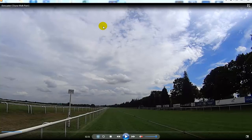Hi, it's Rich from Racing Profits Guides, and I thought I'd do a quick Doncaster course walk while I was over there the other day. I thought we'll walk the St Leger course, seeing the St Leger's due in the next 6 weeks. I thought I'd do a quick course walk guide to the St Leger and just have a look at some of the track characteristics for the course so you know what to look for when the race comes around.